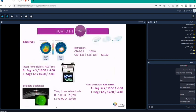One of the colleagues asked why you start with the toric lenses, I mean the 16.50. Why start with these toric lenses? Because in most of the cases, when you use a 16.5, the sclerae are toric. That is the reason why we advise to directly insert a toric lens when you use a 16.5. The reverse is rare.